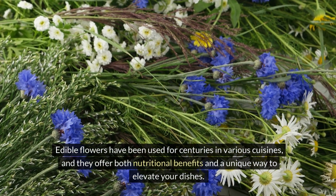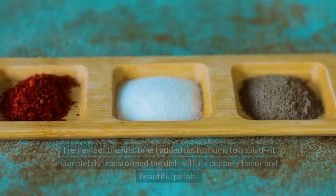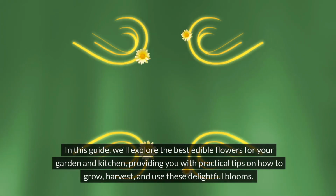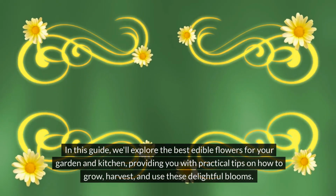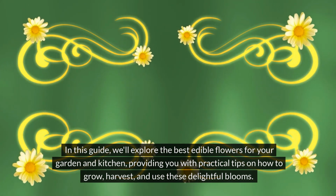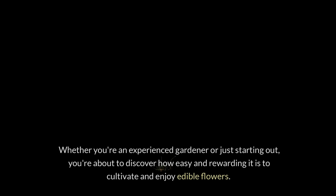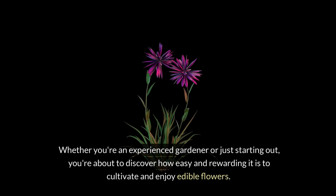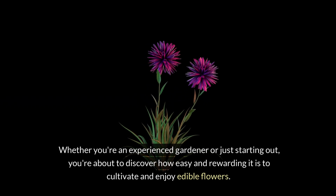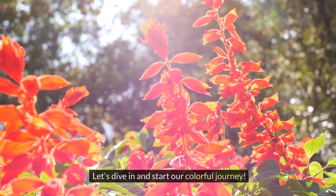Edible flowers have been used for centuries in various cuisines, and they offer both nutritional benefits and a unique way to elevate your dishes. In this guide, we'll explore the best edible flowers for your garden and kitchen, providing you with practical tips on how to grow, harvest, and use these delightful blooms. Whether you're an experienced gardener or just starting out, you're about to discover how easy and rewarding it is to cultivate and enjoy edible flowers. Let's dive in and start our colorful journey.